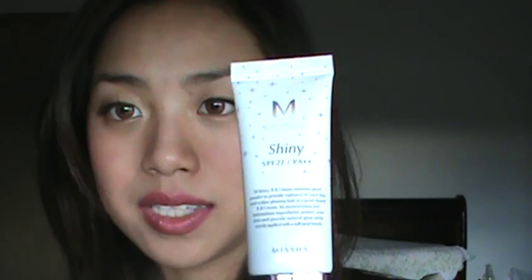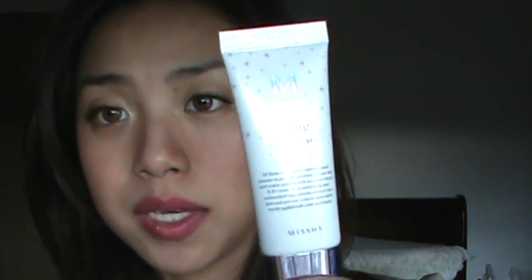And then for this one, this is more like a highlight. I wouldn't use it all over your face unless you like the shine, the shimmer. If you use this, I would recommend putting a powder over it or even foundation over it. Or you can mix it with the foundation and get a dewy look, or mix it with the BB cream, because I wouldn't use it by itself. It's very sparkly for me. That's the Missha Shiny, with SPF 27. And the matte and the moisture have SPF 20. Sorry I'm all over the place, but I'm trying to keep it together. Alright, moving on.